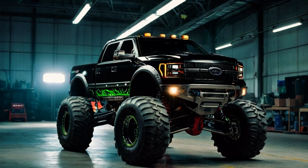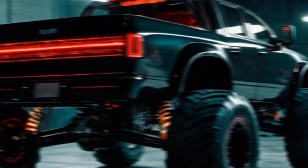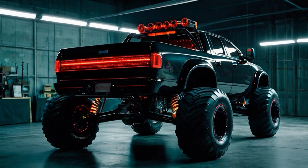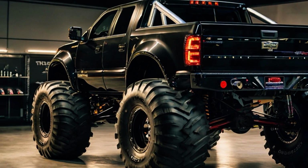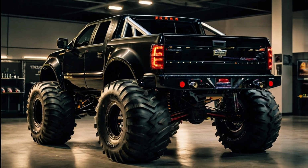But Grave Digger is not just about brute force and engineering. It's about personality. Over the decades, multiple drivers have stepped into the seat of Grave Digger, each adding their own flair, yet always carrying forward the legacy of Dennis Anderson. His children, Adam, Ryan, and Kristen, have all taken the wheel, turning Grave Digger into a family legacy that continues to thrill new generations of fans.